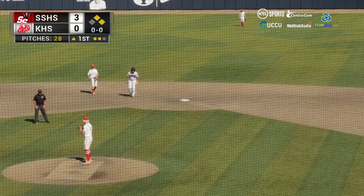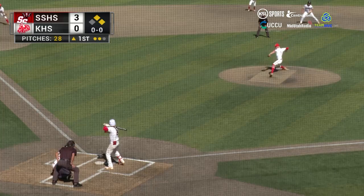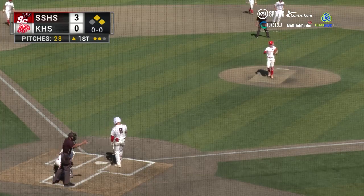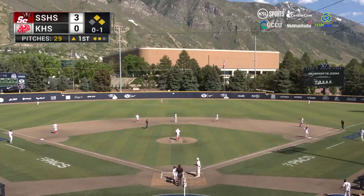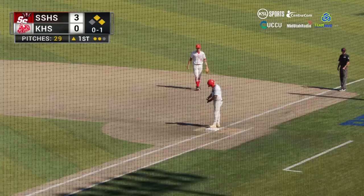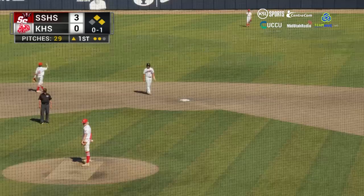Freeman back in on the left side. Glover sets. First pitch. He's going to catch the outside half for a called strike 1 and an 0-1 count. Well, with Kanab losing that one to South Sevier that first game, they dropped to 20-7. South Sevier goes to 25-6 on the season.